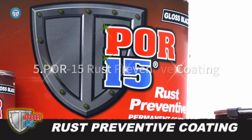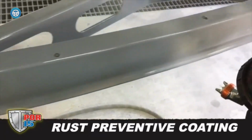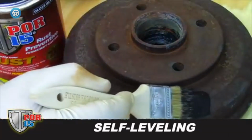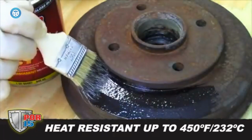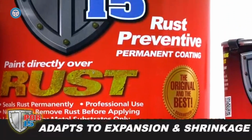5. POR-15 Rust Preventive Coating. You can say goodbye to rust with the 45101 Preventive Coating from POR-15, which provides a durable, rock-hard finish that won't crack, peel, or chip. Applies easily with a cheap bristle brush. Flows to a smooth finish. Once it's set, nothing is getting through.